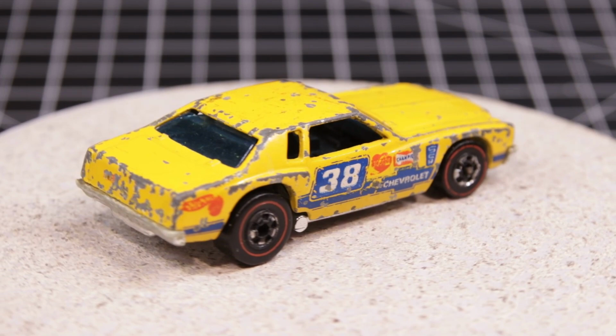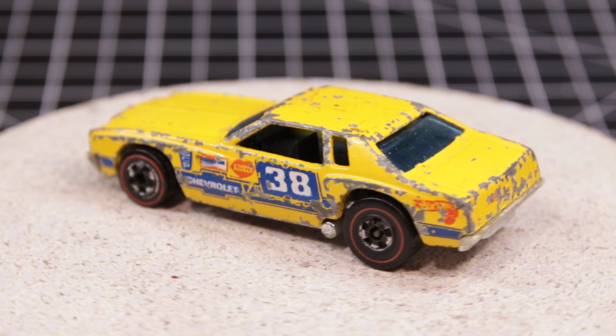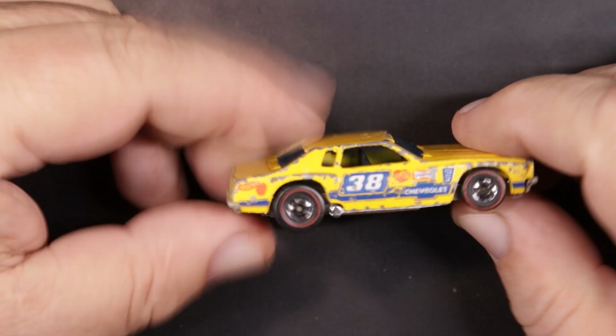Mattel released this in 1975, and the following year, the casting was released as Lowdown as well. I like these early Redlines. They're always fun to do, and this was no disappointment. So stick around.